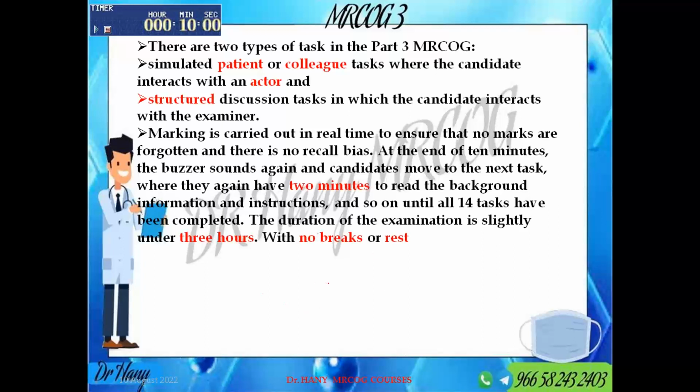The exam is 3 hours without a break. The online exam only has 10-minute breaks in between. But for the physical exam, there is no break. So it's a very stressful and tiring exam.